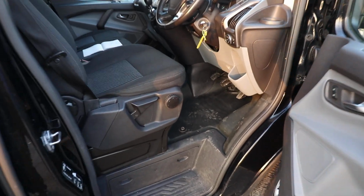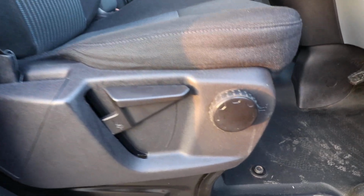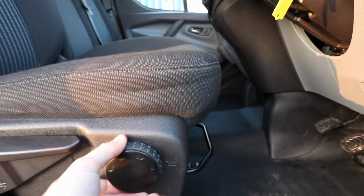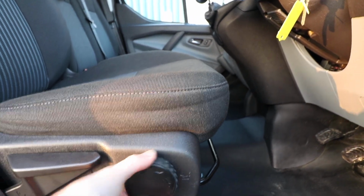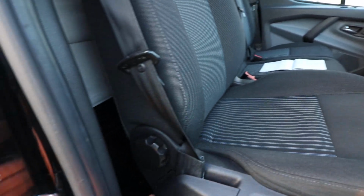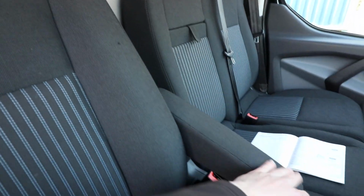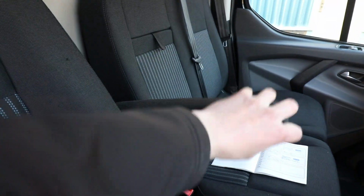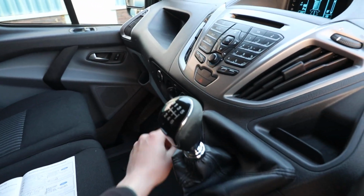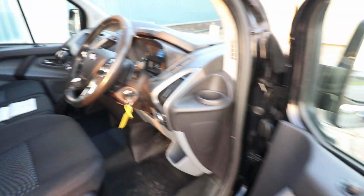So as we open the driver's door, we'll have a look at the driver's seat. So plenty of adjustability here on the driver's seat. This controls the height of the front of the seat, so that goes up or down there at the front. This controls the height of the whole of the seat, up or down, and then you've got the back adjustment there as well. Got a driver's armrest which is on a ratchet, so you can set that to your desired height. Just turn the blowers down a touch there, stop any noise.